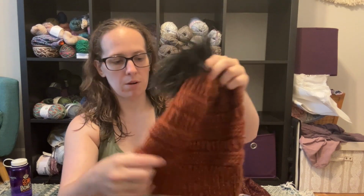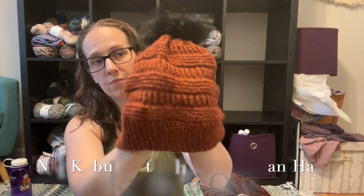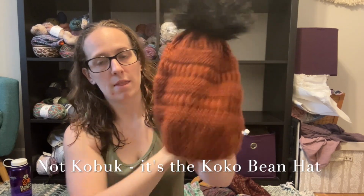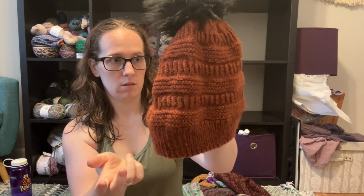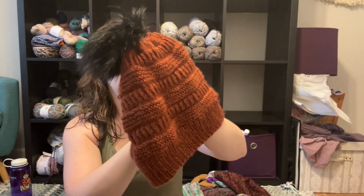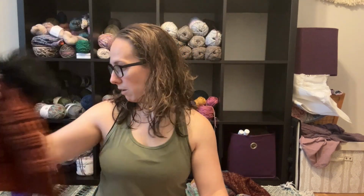This one I am gonna get rid of. This was the Kobuk hat, which has the faux fur pom on it. This is just like acrylic yarn. I just don't wear this one anymore. It's just kind of big and I want it to be a little tighter on my ear so I'm warmer. So I'm gonna get rid of that one.